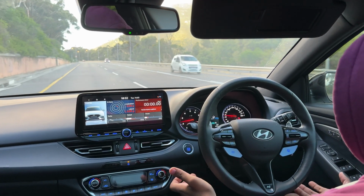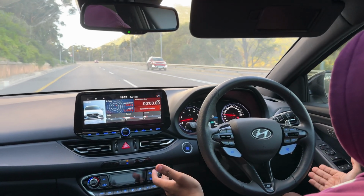And then, yeah, the steering wheel of the car, it's a nice and chunky steering wheel.